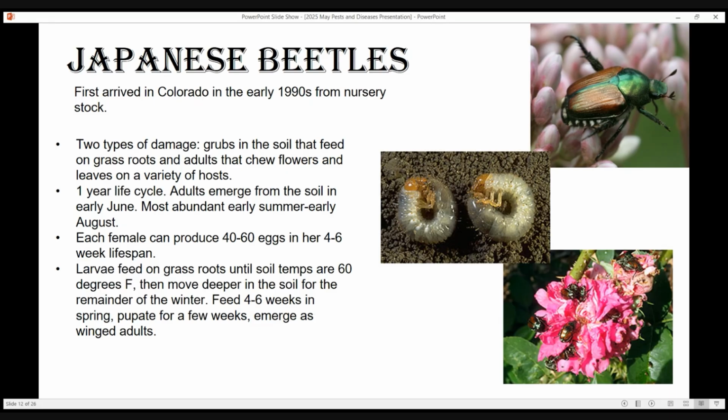So they have a one-year life cycle. The adults will emerge from the soil in early June, and if you do see these in your garden, they'll be around early summer to early August. Each female will produce 40 to 60 eggs in this 4 to 6 week lifespan. Then the larvae will feed on the grass roots until the soil temps are around 60 degrees, and then they burrow down deeper for winter. In the spring, they'll feed again for 4 to 6 weeks, they pupate, and then they emerge as the adults, as we said, in early June.